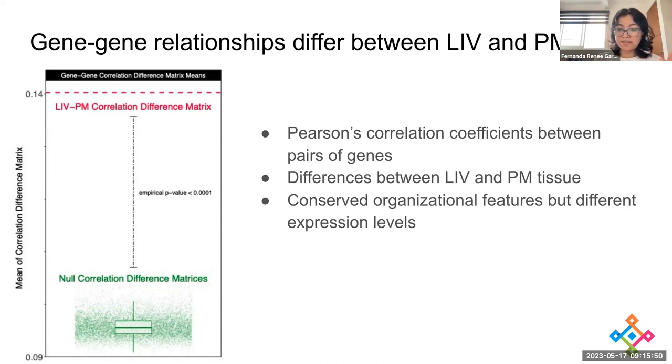But when investigating the genes that belong to these features, most of them belong to differential expressions, confirming that although some organizational features of the brain are conserved between the living and the postmortem tissue, the expression level differs between them. This was a little bit confusing for me, but what it means is just that the relationship between gene and gene in some cases is conserved, but this doesn't mean that the expression level is also conserved between the living and the postmortem tissue.